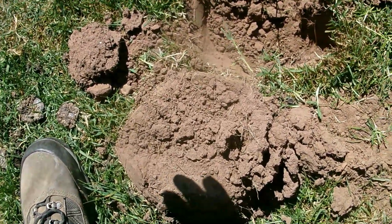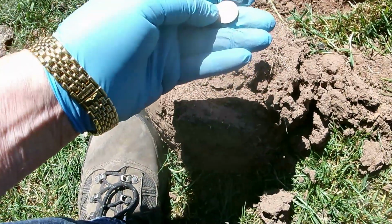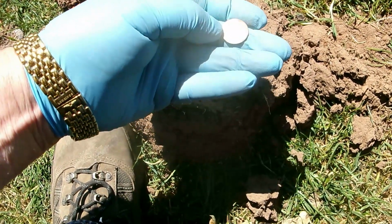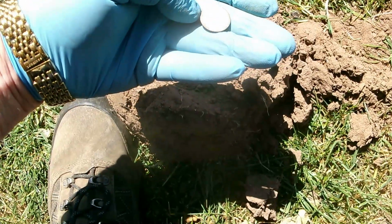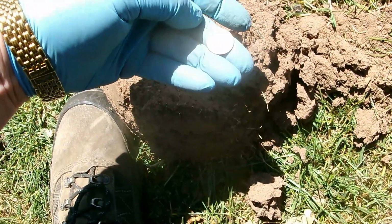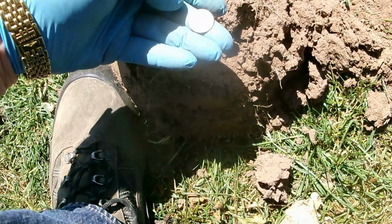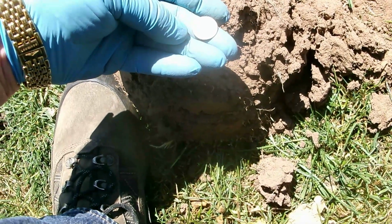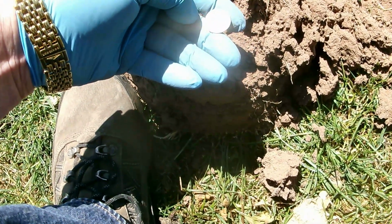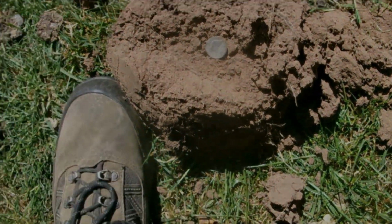Cracking 85, 86 signal here, and this time it is another silver. Very nice, Victoria again. Bun portrait, so quite an early one, I suspect. And I think it's a 3p. Can't quite make that out in this light, but it's either 3p or a 6p. So I suspect it's a 3p. I may even have it upside down, but whatever. Cracking little Victorian silver coin. Wonderful. So, yet another silver out of this field.